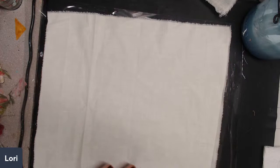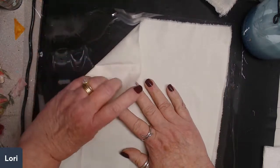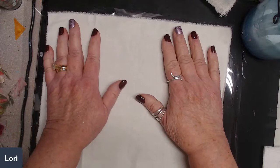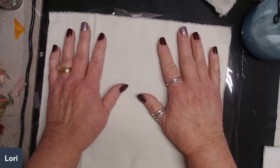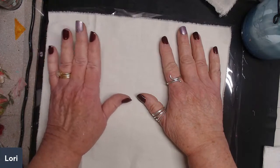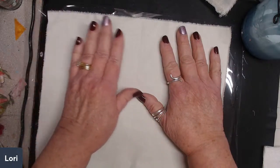All right, so now we're starting over. So I've got my plastic to protect my surface and then be able to pick it up and move it. Oh, sequences. Oh, Kathy. Where are my sequences? Oh, I might have to go look for those. I think they're in my sewing box.